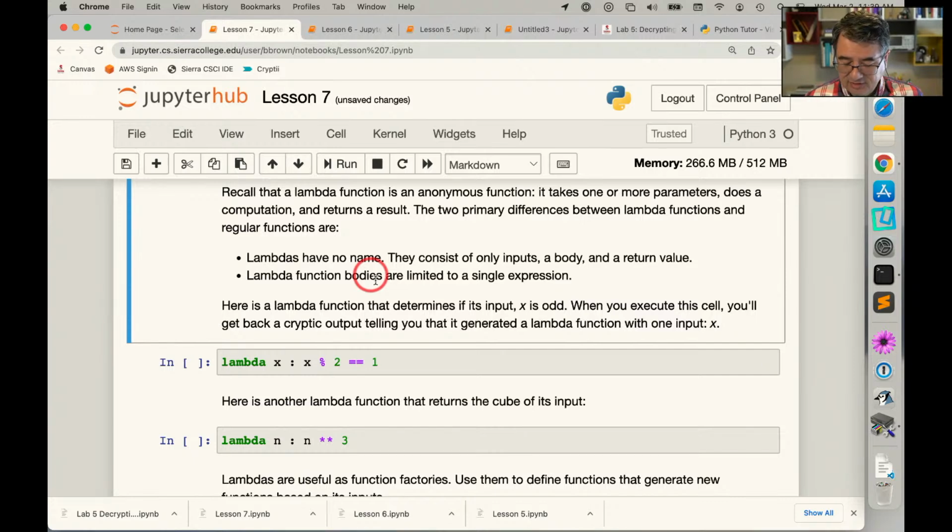I think in Java, Scheme, ML, Haskell, lambda functions can actually have giant bodies, but in Python, they're just very, very short. The intention there is that they get used for just very short, simple things. Anything more complicated, go write a regular function for that.